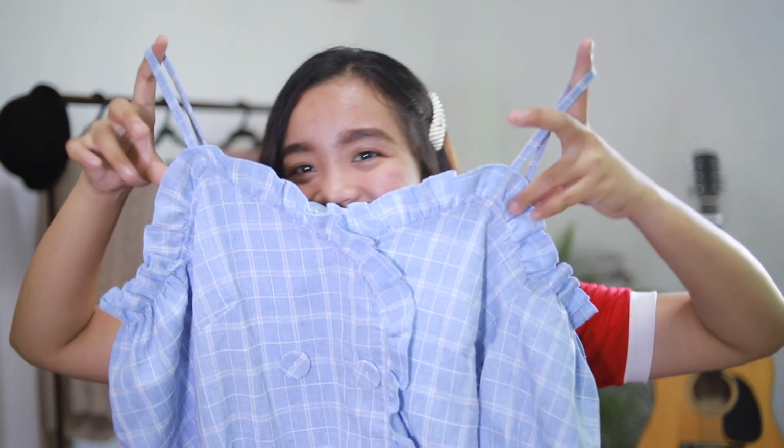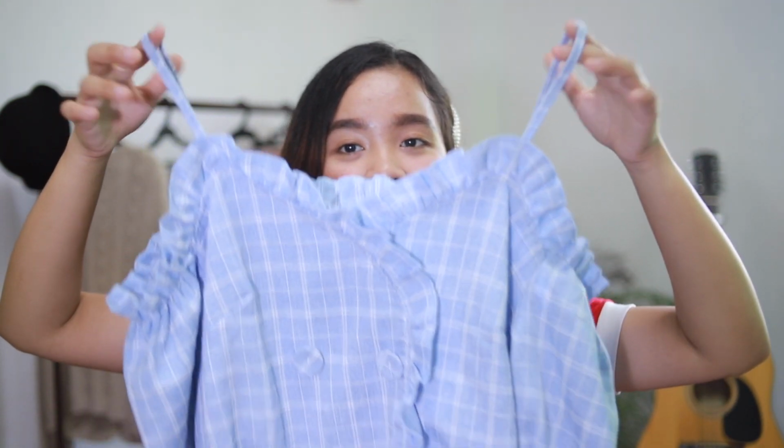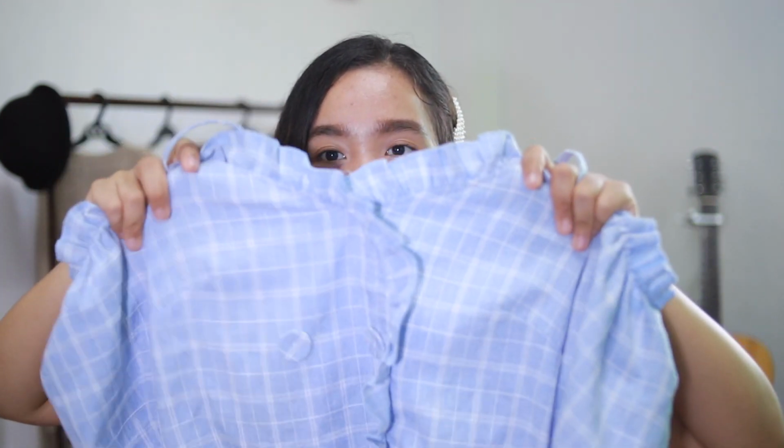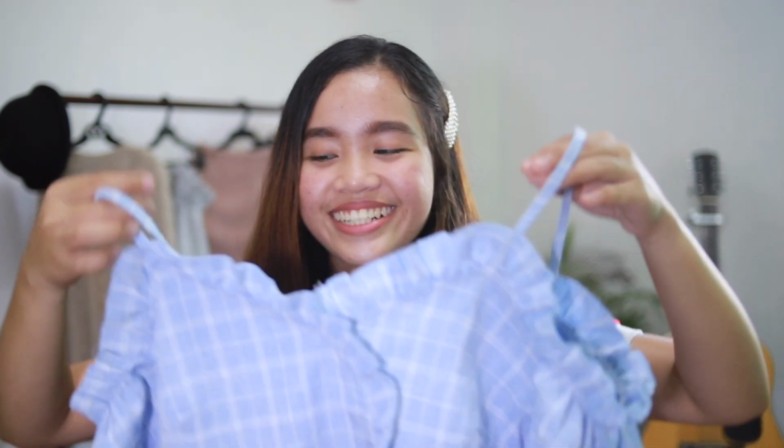So the next one that I will show to you is the one that I was talking about earlier, the one I don't know why I bought. Charan! It's an off-shoulder dress, the same with a strap. It's in blue and white plaid. It seems like everything I got is plaid.